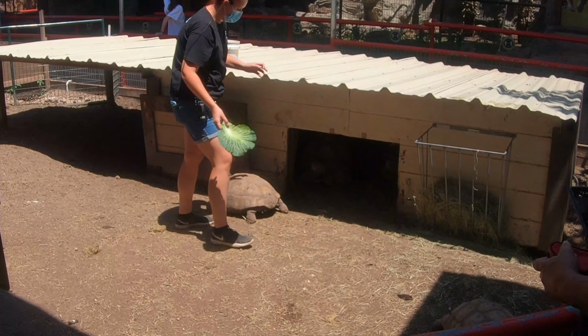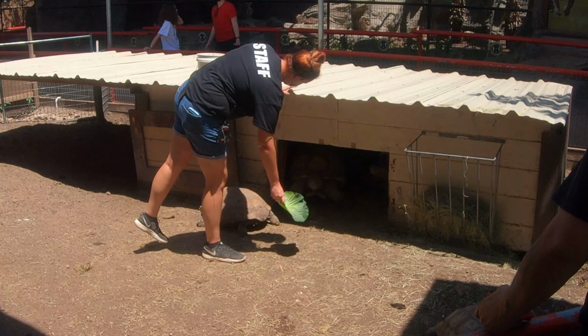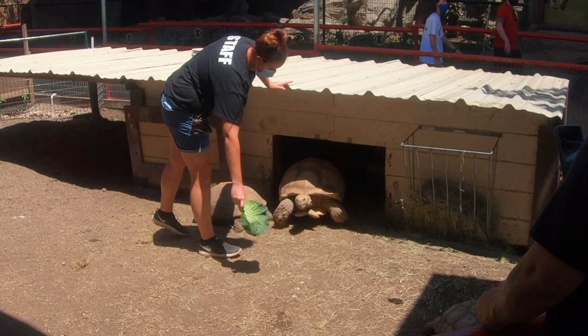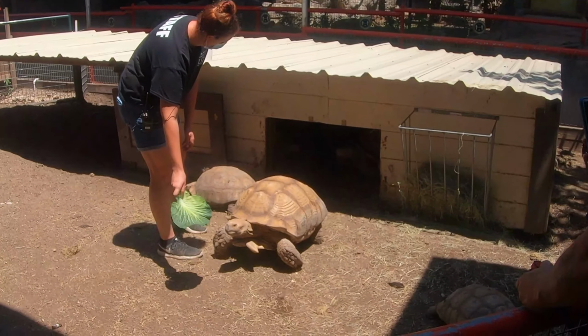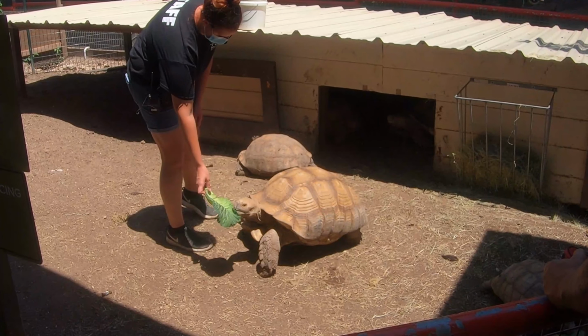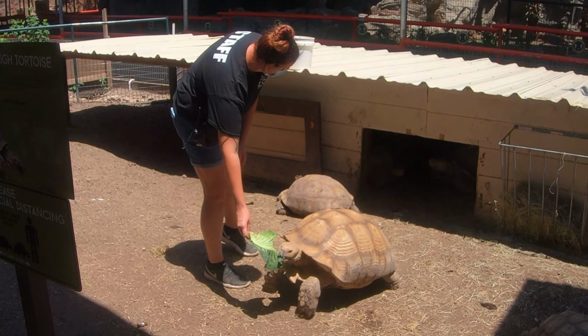So these guys, they were not hatched here at this zoo. Most of them were rescued or donated. This is my big guy. So we don't know exactly how old they are, but they're guesstimating these big guys to be anywhere from 50 to 60 years old. They do that just based off their size.